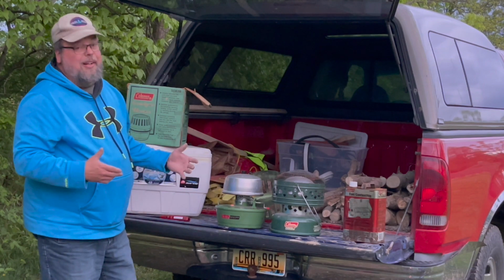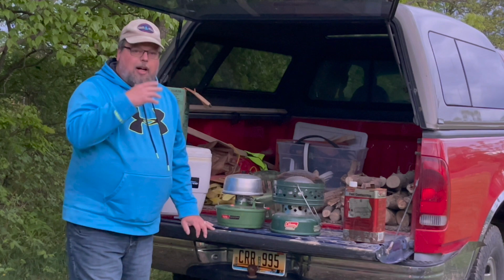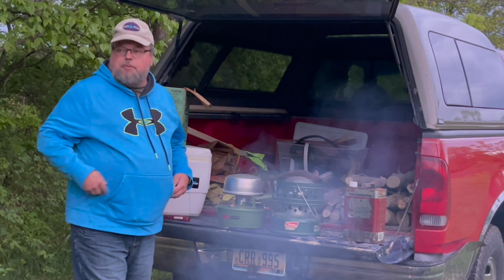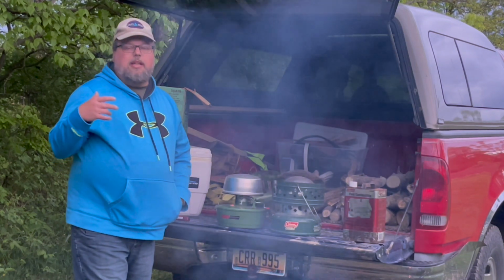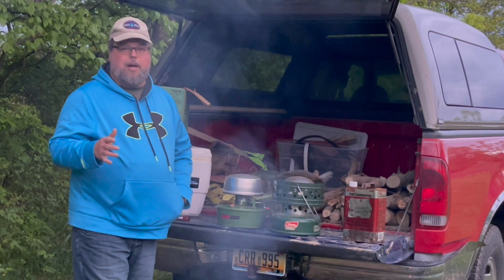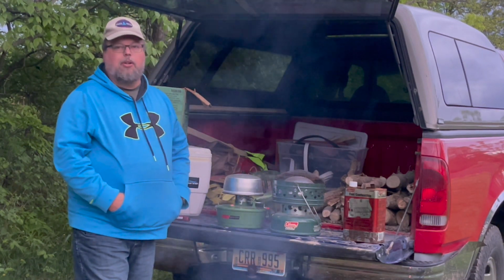So, like I said, if you have experience with these, let me know what you think. If you have experience with the buddy heater, let me know. I've had quite a bit of experience with that. I actually have the tube and the filter that goes to a 20-pound tank for the buddy heater so that I can run it all night long.